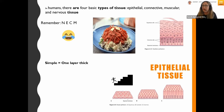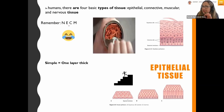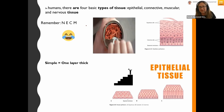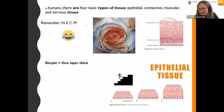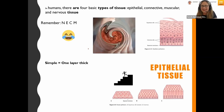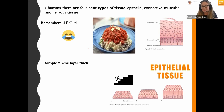I'm vegetarian. But a good piece of advice is, are you ready for this? I always say, never eat canned meat. Yes, I'm not joking. Remember that. Never eat canned meat. Now, you may enjoy canned meat, but not for anatomy. Okay. And what do I mean by this? Well, NECM, if you remember that for tissue, never eat canned meat, it tells you about the main tissue components.